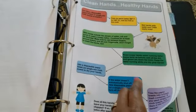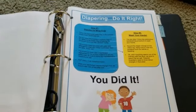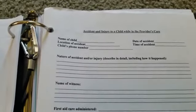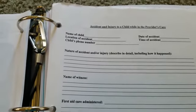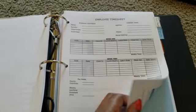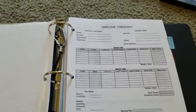And then I go on to talk about just some different procedures, diapering and hand washing. And these are the different steps for washing hands, diapering. And so all these things become very, very important when you are hiring a childcare staff. I also show them and train them in filling out the accident and injury to a child report. And so that becomes important as well. And so you want to make sure you have all these things in your binder so that your staff can see them and know what to expect and what your policies are in terms of them.